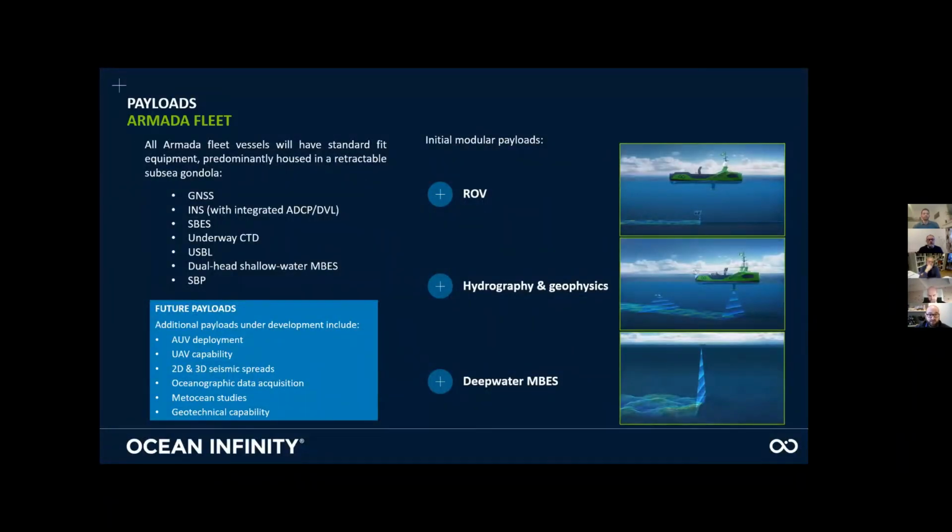Now, just a little bit on the payloads that are going to be possible from these vessels. Each one will have a suite of survey equipment permanently installed in a subsea gondola, and this ensures some of the highest possible data quality. The existing USVs on the market with the best hydrographic data that we've seen come from gondola-based systems. It creates the best hydrodynamic environment, it creates the quietest acoustic environment, and it improves the sea state capability of the vessel.